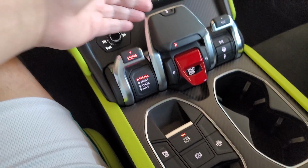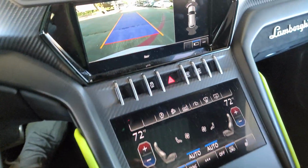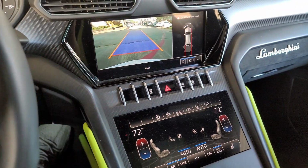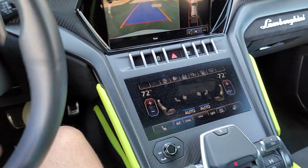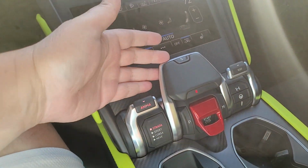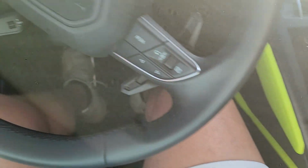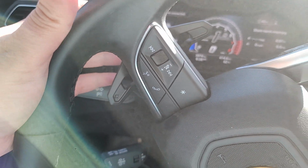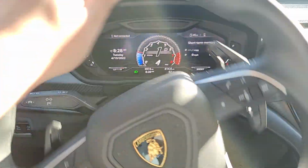Once you get your seatbelt on, you just put your foot on the brake and then pull back on this paddle. You end up in reverse. You get your camera here. It's not a 360-degree camera. I don't know if there's an option, but for the price of this car, I'd assume it would have one. And there is no way to go into drive. You don't push forward or pull back again. It doesn't work like that. What you do is you pull on the right paddle and it puts it into drive. Fully automatic, of course.